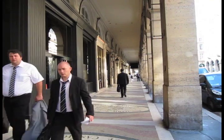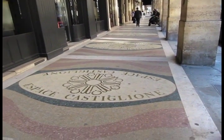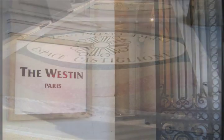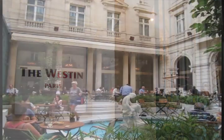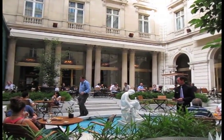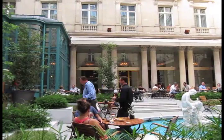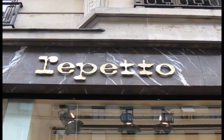If I'm not up for such an expense, but I'm in the mood for a moment of luxury, I walk around the corner to the garden courtyard of the Westin Hotel on Rue Castiglione. There I can simply order a drink. A cup of coffee costs a whopping 8 euros, but I can linger there for hours, basking within the former elegant mansion. So in that sense, it can feel like a good value just for the experience.